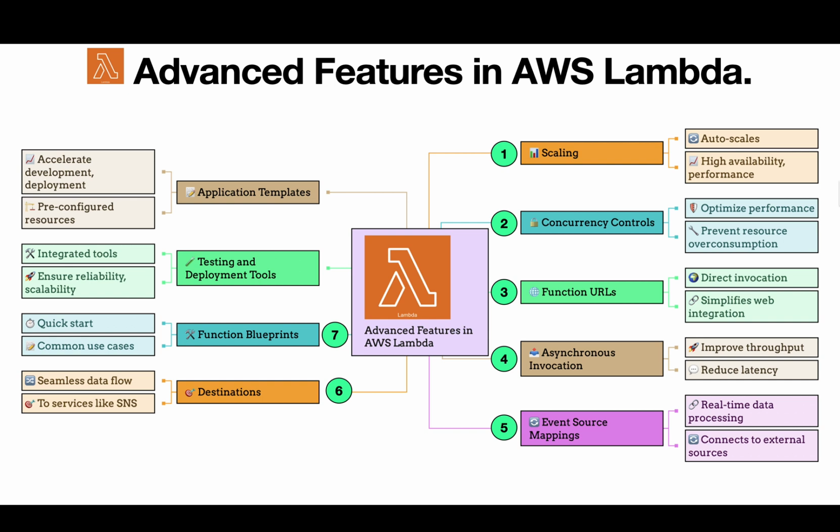7. Function blueprints. Predefine templates for Lambda functions that help you get started quickly with common use cases, reducing development time. 8. Testing and deployment tools. Utilize integrated tools within AWS for testing your Lambda functions and deploying them efficiently, ensuring reliability and scalability. 9. Application templates. Start your project with application templates that provide a pre-configured set of resources and Lambda functions, accelerating development and deployment.